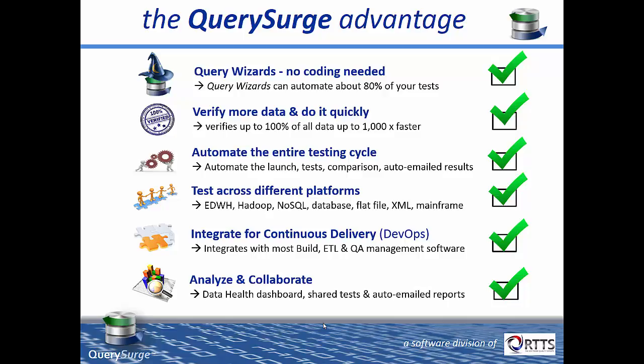Testing across different platforms: tests across enterprise data warehouses, Hadoop, NoSQL data stores, traditional databases, flat files, XMLs, mainframe, you name it. Anything with a JDBC connection and QuerySurge can get at the data.